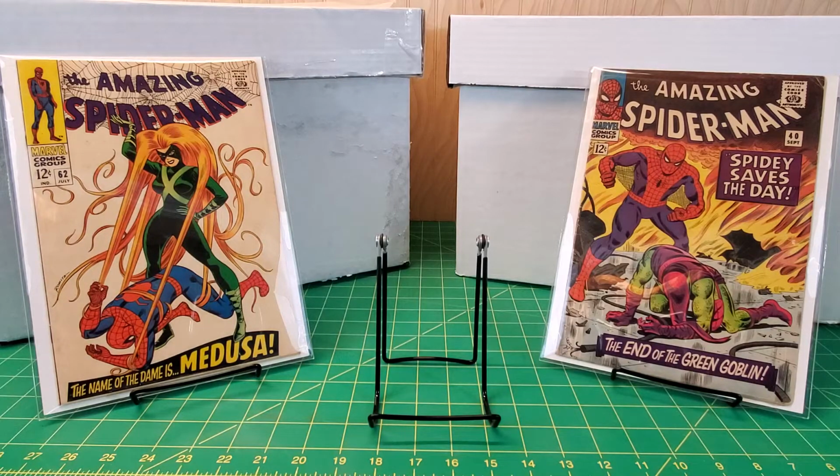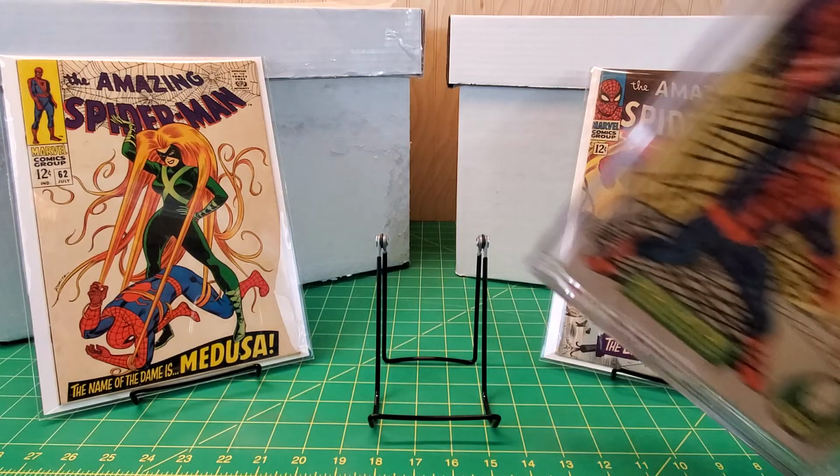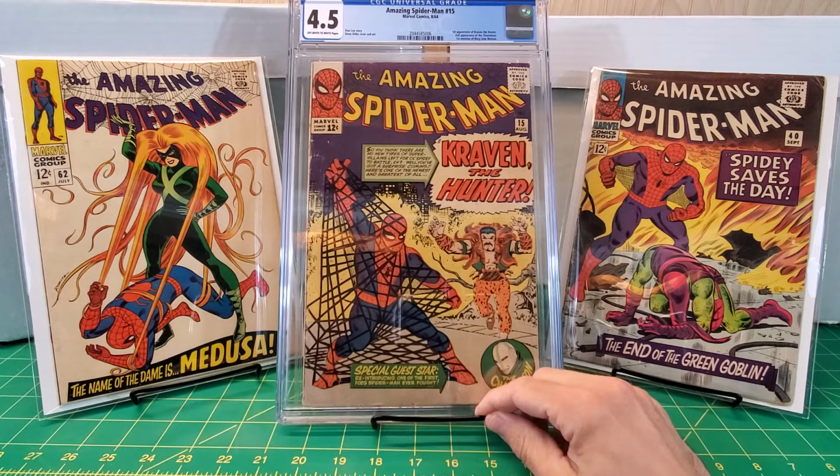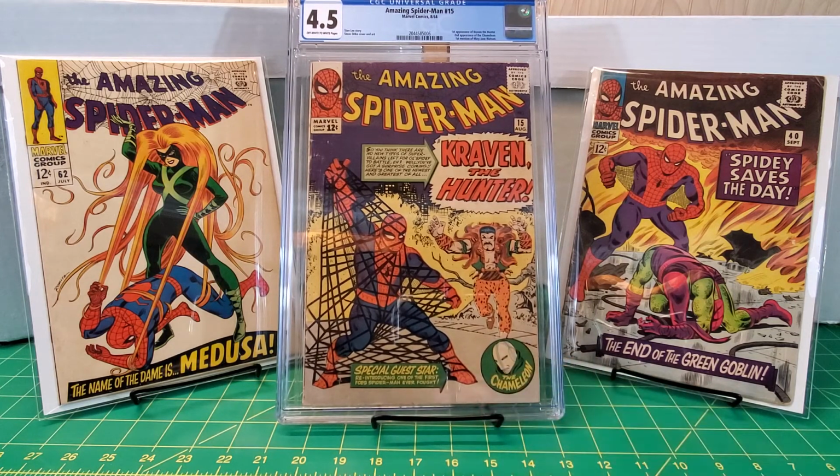All right, final book. I don't remember exactly when I picked this up, but probably around tax return time, because it was a big purchase. This book is really expensive as well, like everything. So I'm glad I picked it up when I did. It is Amazing Spider-Man number 15, first appearance of Kraven the Hunter, CGC 4.5. Super happy I pulled the trigger on this one.